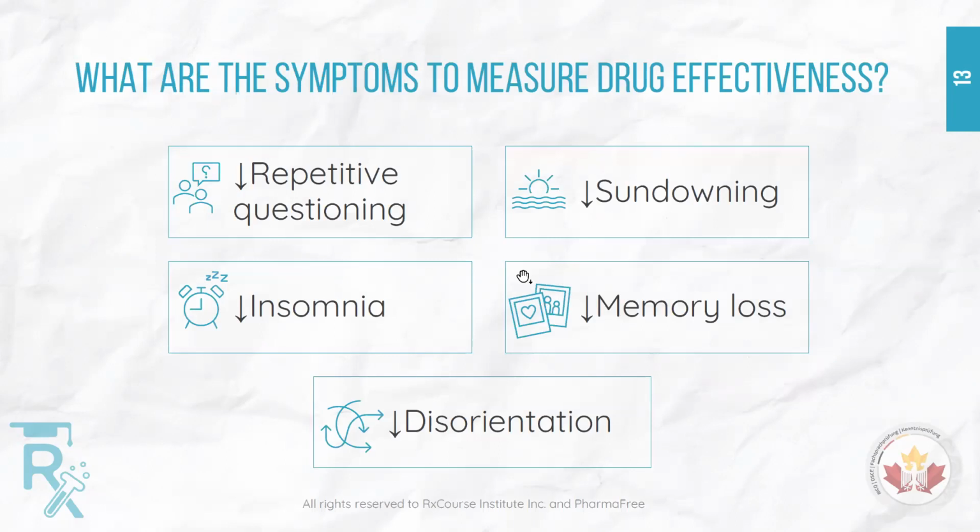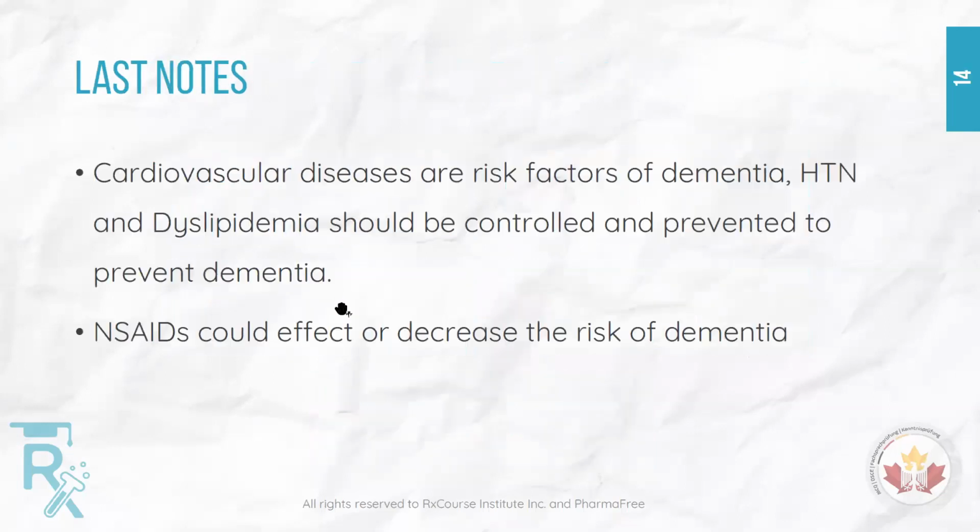What are symptoms to measure drug effectiveness? Okay. Decreased repetitive questioning, because it means that the patient's memory is improving to some extent. The patient can focus. Decreased sundowning, especially with trazodone. The behavioral symptoms are less after sunset. Less memory loss is associated with less repetitive questioning, and also less insomnia and less disorientation. So these are the symptoms, and we can see that the medication is working when we see improvement. Cardiovascular disease is a risk factor of dementia.